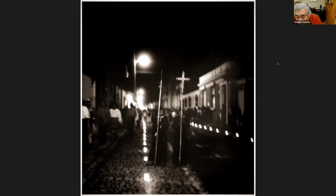To me, this has the feeling of being there at this exotic and mysterious place after dark, with this wonderful procession going through the streets. I don't need to see it lit up with every detail. That was not my experience.